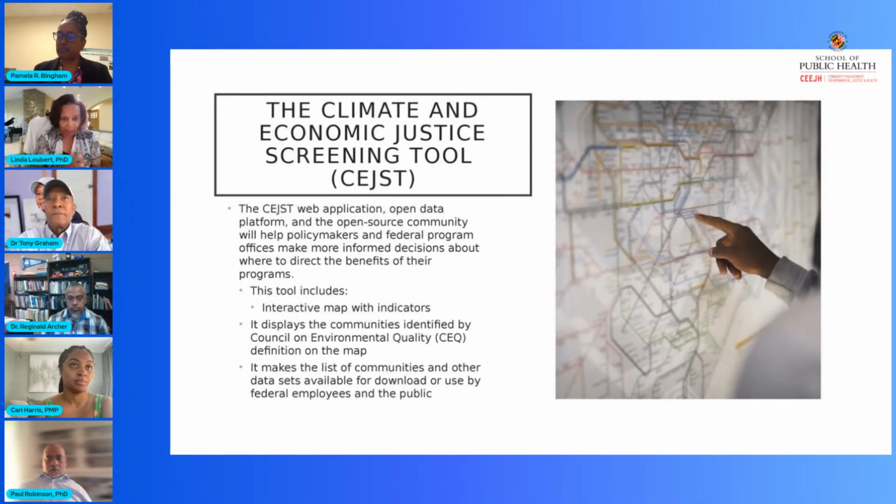So they developed the CEJST tool. It's a web application, and it's an open data platform, and the open source community is there to help policymakers, as well as the federal program offices, make better decisions about where they're going to direct the benefits of their particular program. So we're talking about all of the federal agencies in the government that had something to do with climate and environment.